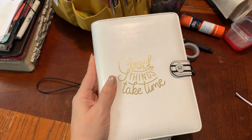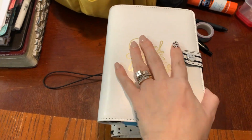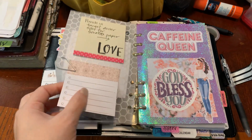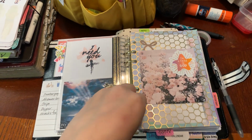I thought I would show you what is changing this week. I've been in my personal wide rings for, I would say, about 4 weeks. I don't know, maybe longer. And well, it's great. I'm going to give it a break.